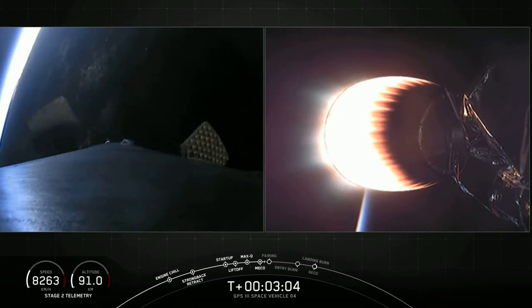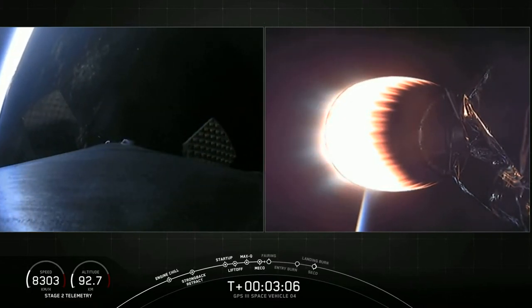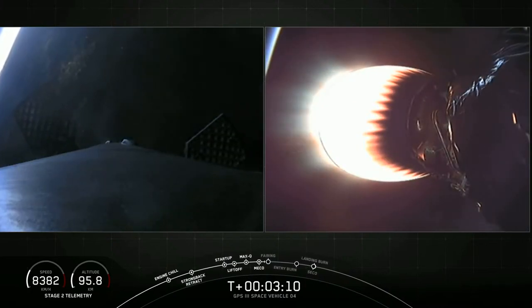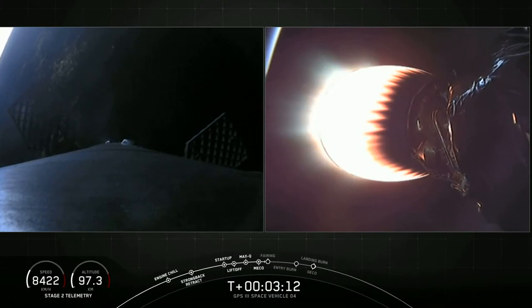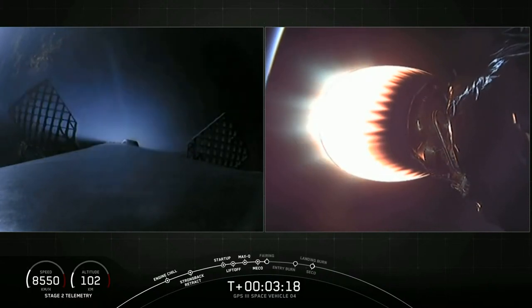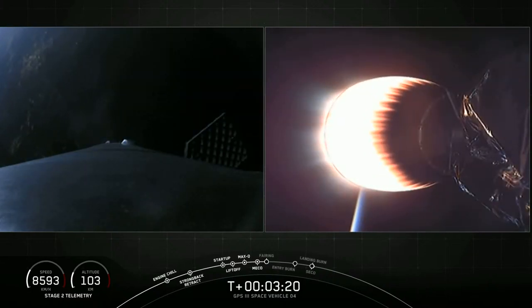MVAC up on power. On the left screen, the first stage continuing to coast downrange as it begins to deploy those large titanium grid fins. Trajectory continues to look right down the middle. Both stages are following nominal trajectories. Guidance confirms we're on nominal trajectory with both stages. Acquisition of signal, Maryland. Maryland reports they've got signal from the second stage.